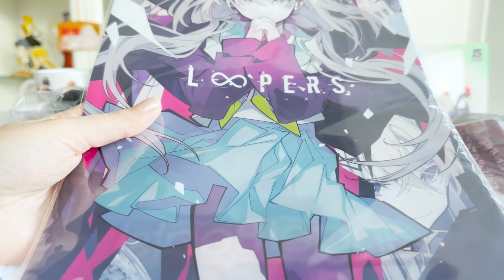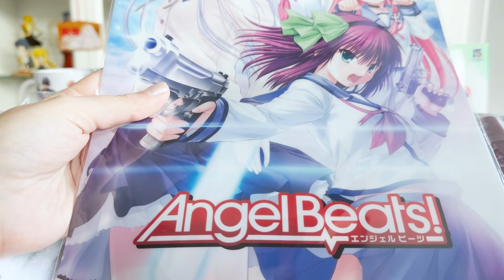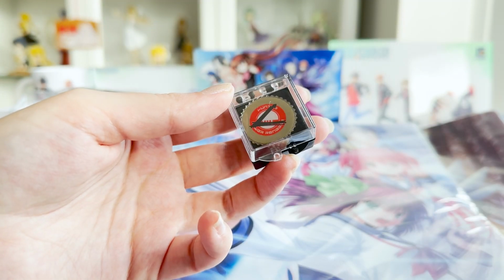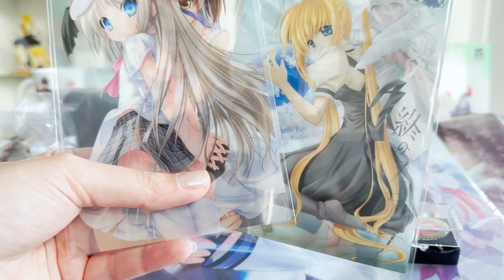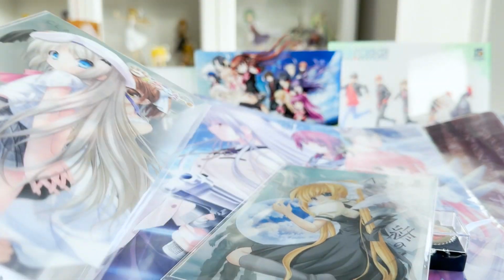And I got another clear file set, this one being Loopers and Angel Beats First Beat. I won another pin badge, and this is the Loopers one. And I have another 2 sets of clear cards, pretty much with all duplicates except for 2, I think, which was really unlucky, but I'll take a look at them anyway.